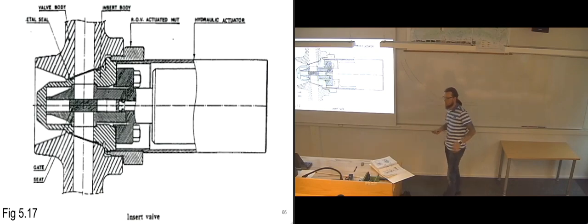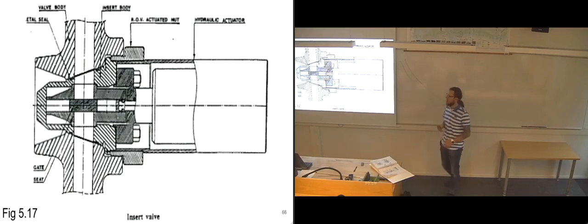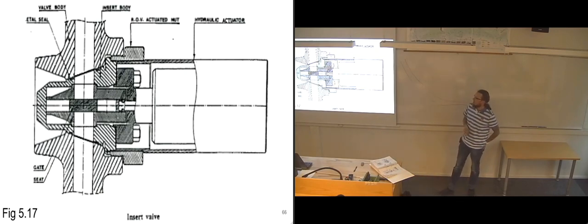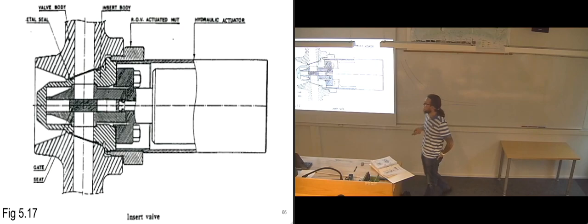So the ROV has manually placed this valve into here. And then you have the tip of the valve itself. So you will have seals in here, which keeps it from springing a leak. And then you have the valve itself with the gate moving open and closed. So I think it says here that it's an Etal seal that they are using here in order to seal the production line. I can't really remember what Etal stands for, but it is a very, very good seal. It can handle a lot of pressure.